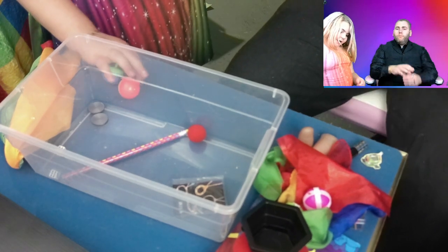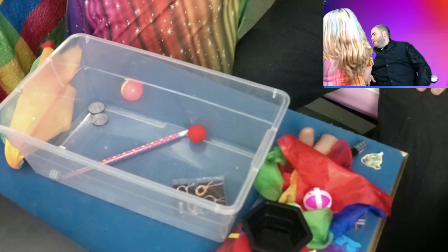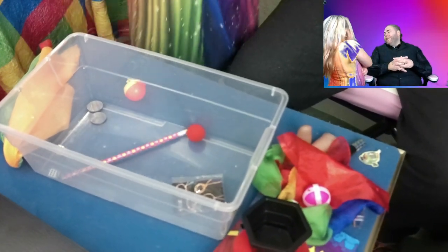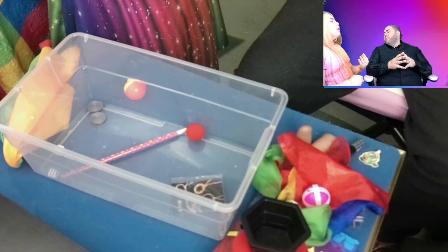So I'm going to take the top. What are you doing? What are you doing? You playing with some cards? Those are first playing cards.